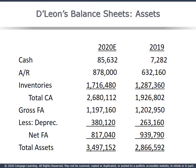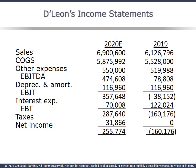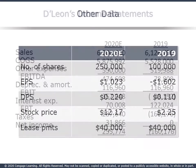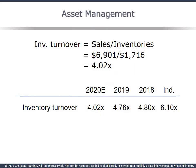In this lecture, we are going to investigate asset management ratios. So, using DeLeon's financial statements, we will do so. So, here's again a restatement of their balance and income statements, some additional data that we will need. Asset management has to do with how well a firm is using its assets to generate sales.